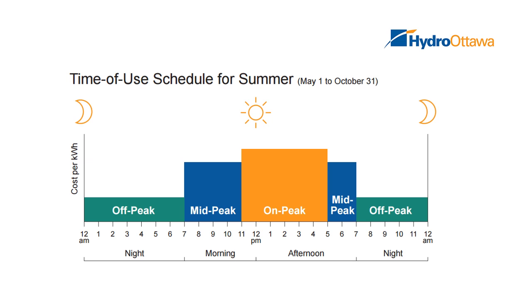If we want to maximize the use of storage to offset our utility charges, we need to charge our batteries during the lower cost off-peak times from 7 p.m. to 7 a.m. Then use the stored energy when the utility rates are highest from 7 a.m. to 7 p.m.